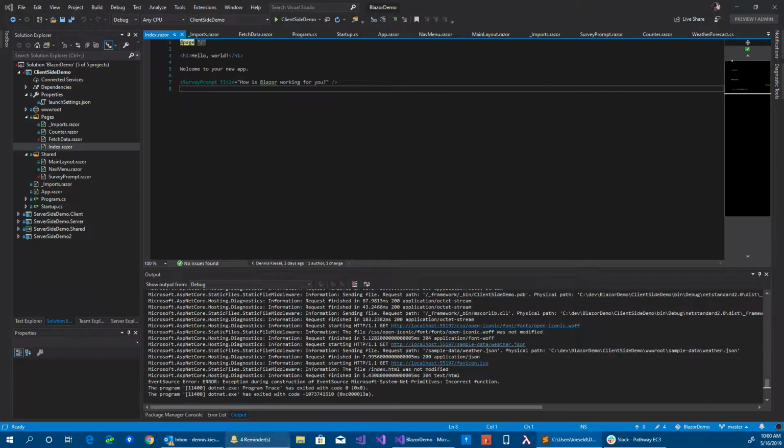So, how many have heard of Blazor before? And how many have played around with it? Just a few. So it's been around for a while, but it's getting better. The tooling's getting better. It's still not production ready, but I'm going to demo, and it's basically the getting started demo that Microsoft gives you. I haven't had a lot of time to expand it at all.